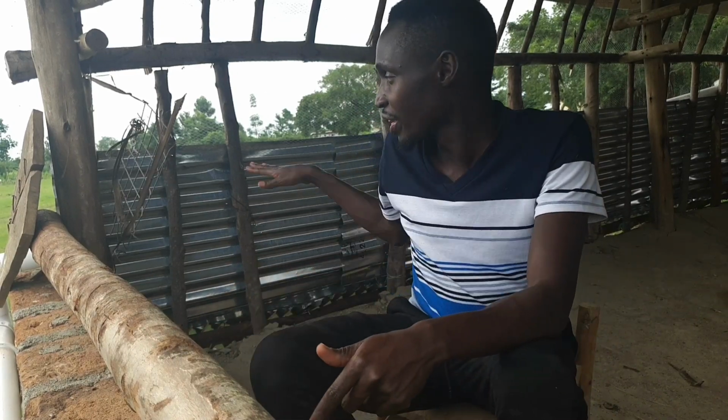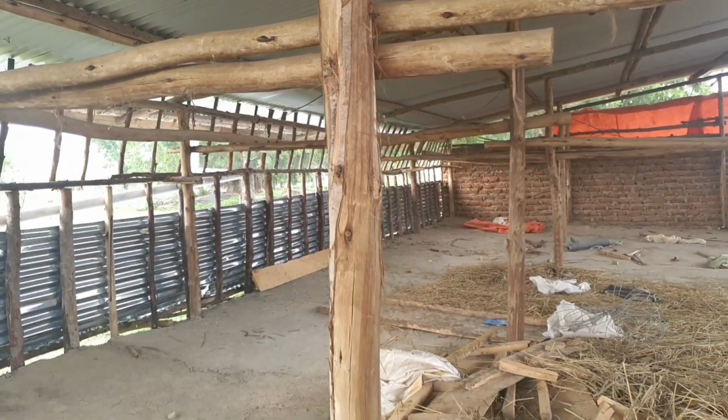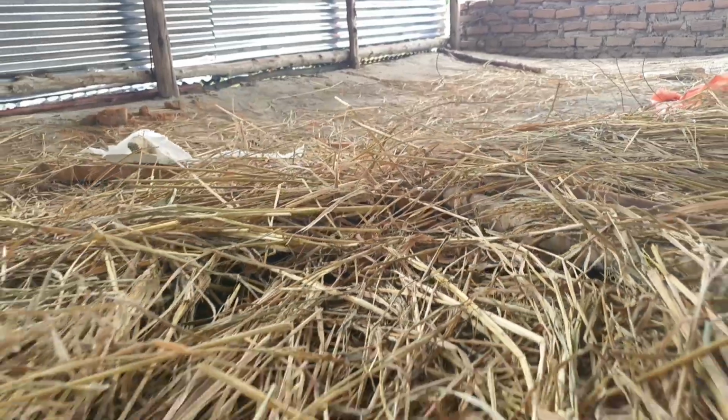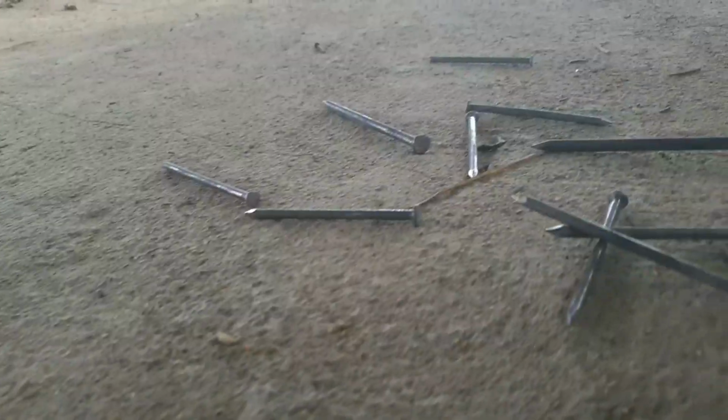I'm not using bricks for the upper section because, as you could see, I used poles to support the structure, and that's not very strong. So I had to use lightweight material. That's why I'm using iron sheets to support the structure. As you can see inside the structure, there is a lot of grass and materials. It's quite disorganized right now because work has been going on and is still going on.